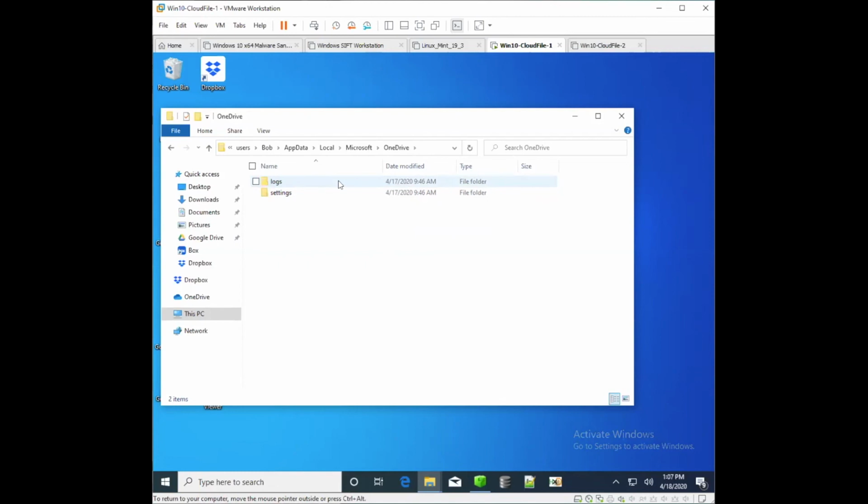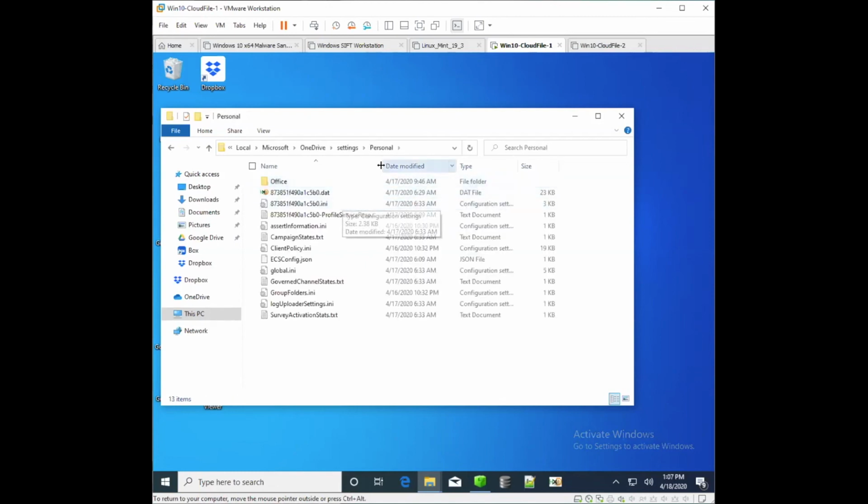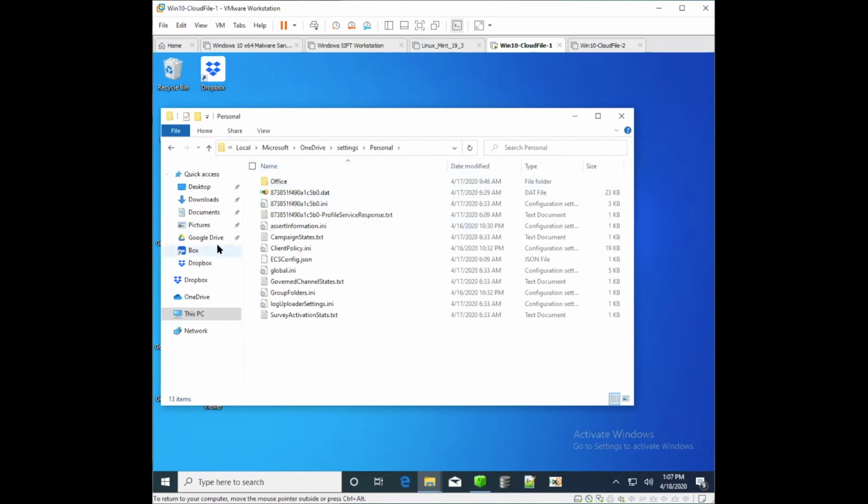Then I tell you to go to settings, personal. As I mentioned, this number here, 873851, whatever this is, that's going to be the CID of the user on a personal account. So we already have the CID of the user. In a real investigation, I'd start documenting this and say we've identified the CID of this OneDrive account, and put that in my log file. Generally, it's a spreadsheet that I'm working on.